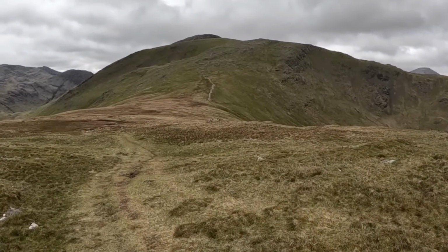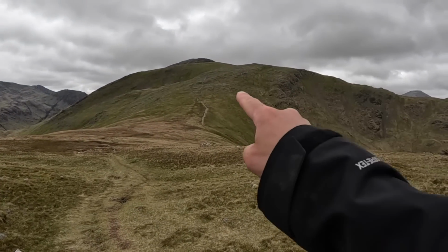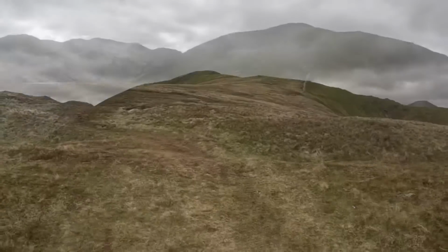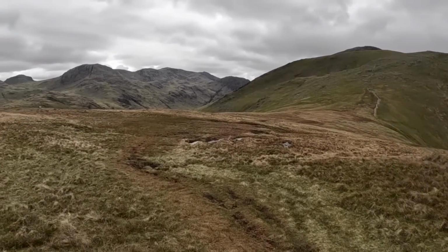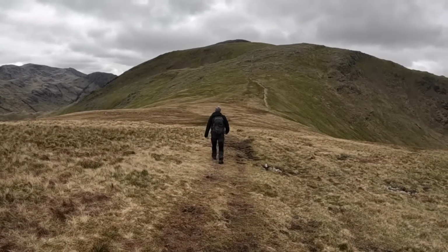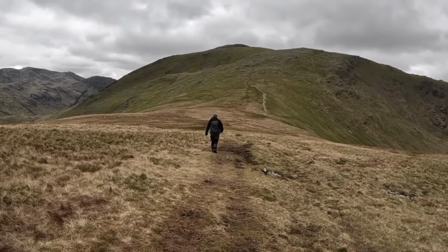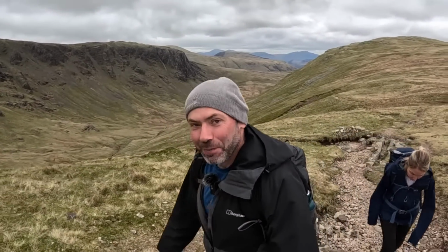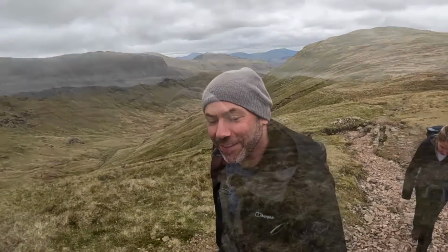Alright, so you can see there's a path up, and that's the one we came down. But there's another one that goes from the valley. That's a bit of an up though. As you're coming down here, you've got cracking views on this side, look at that. This is the start of the up, so about 200 metres up. And then we'll be at Green Gable, near where we were before.